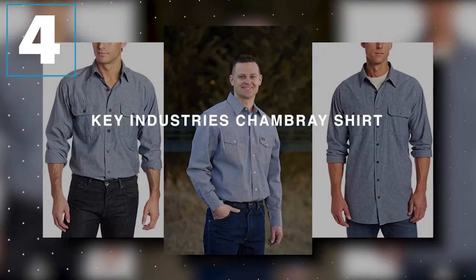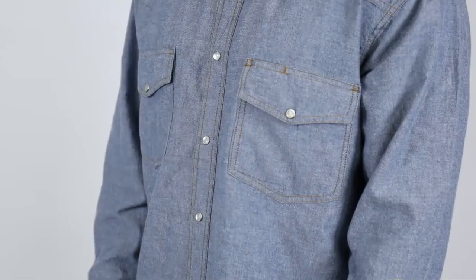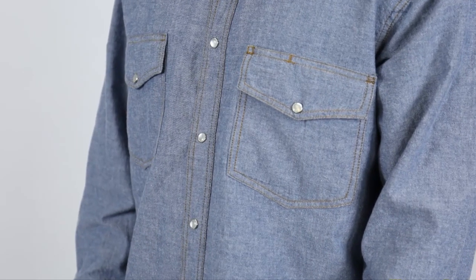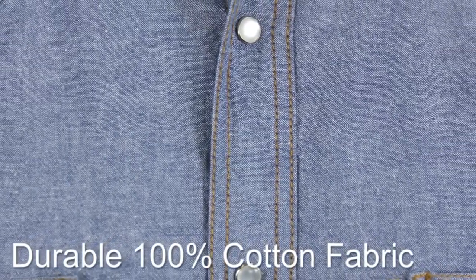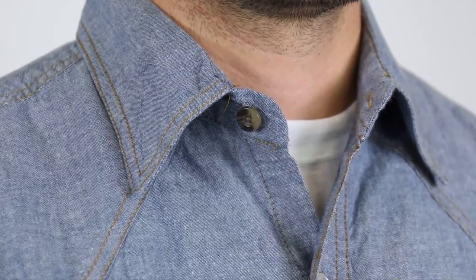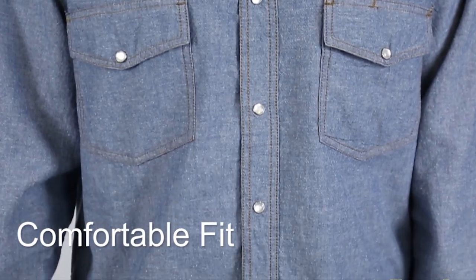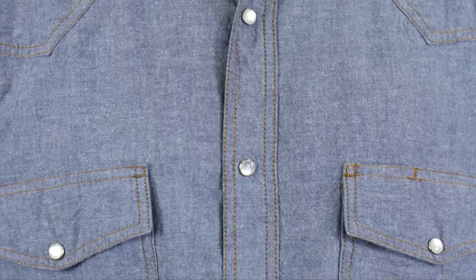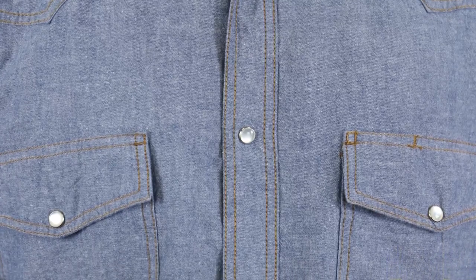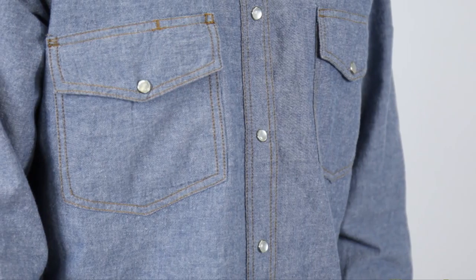Key Industries Chambray Shirt. Some designs are just so good, they really can't be improved upon. And that is the case with the Key Industries Chambray Work Shirt. Dad will love it, and as many people can attest, chambray provides excellent and comfortable protection when the sun is high and strong. Other details that help the shirt stay neat looking is a collar that stays tight and snug even after long periods of time, a pleated yoke, and double knitted stitching.